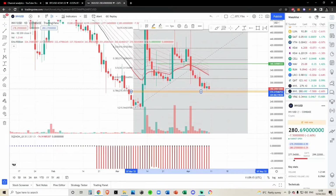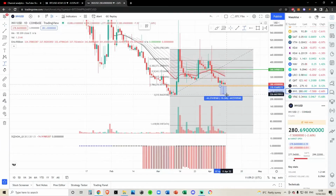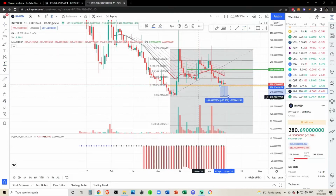That's your 786 Fibonacci. If we have a daily close below 270, I have to assume we're coming down to at least 215 to sweep the lows, and that would be a 21% trade to the downside.